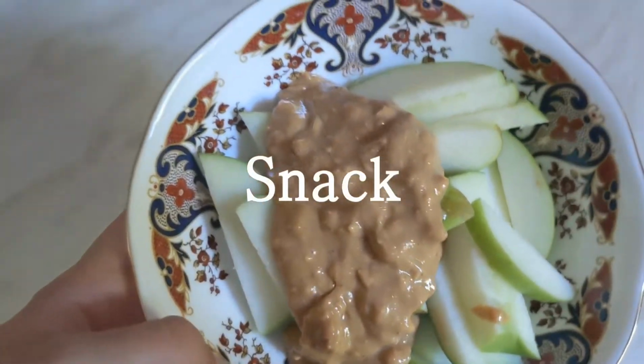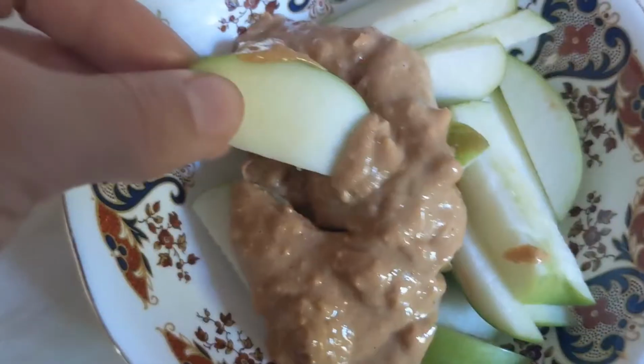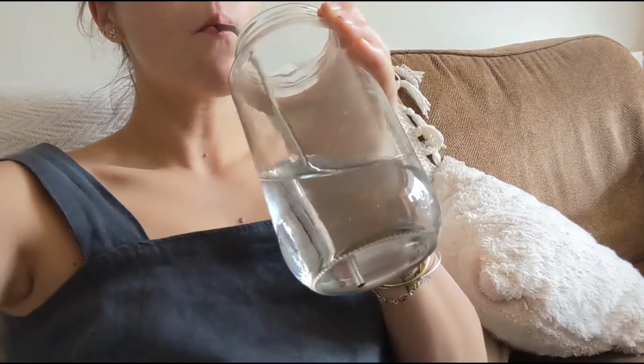So in the afternoon I had a snack, apple and peanut butter, of course, what else? Once I finished my snack, I also made sure I had plenty of water, so I hit my 3 litre a day goal.